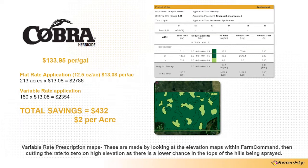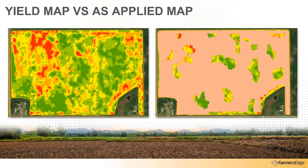So you can see the two-tone green map there, that the light colored areas are the hilltops, and those did not warrant a herbicide spray, just for the fact that there was no weed pressure in those areas. Moving on to the yield map here now. The yield map on the left, and then on the right is the yield map overlaid with the application map. The yellowish is what was actually sprayed, and everything you can see pushing through that is what did not get sprayed in that particular case.